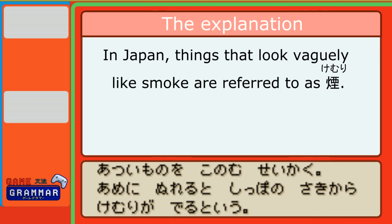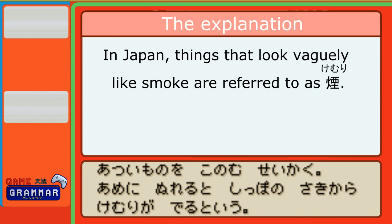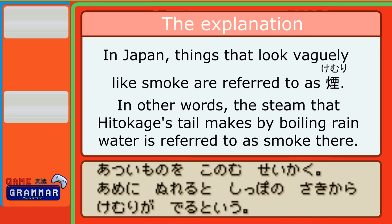The truth is that anything that looks vaguely like smoke is referred to as kemuri. If it's white steam, it's still a smoke-like puff. Think of a steam engine on a boat or a train. Even though it's steam, they'd say kemuri, because it's there as a visible cloud. So the heat of Hitokage's fire is boiling the rainwater, making steam that they refer to as kemuri.